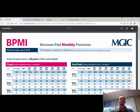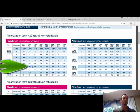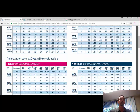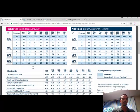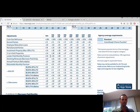Here's MGIC's rate card, and going down here, we've got 90%, which we're talking about here, 25% coverage, 740 FICO. Their rate is a little bit higher. It's 0.38. That being said, they also have more hits than UWM does. They hit you for just about everything: cash out, second home, manufactured, lender paid.